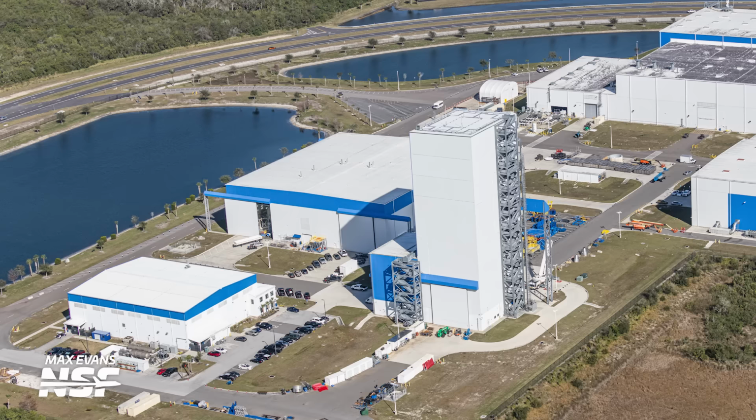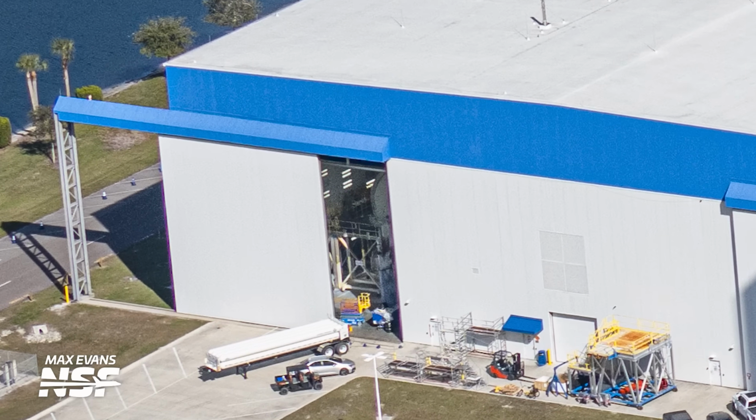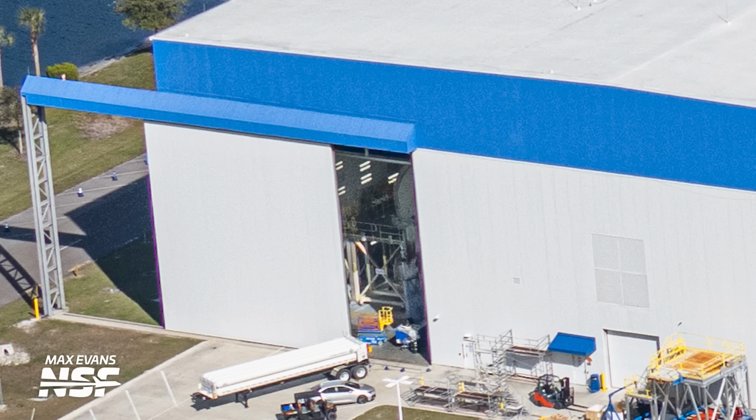As it turns out, we might have been lucky enough to catch a very brief glimpse of one of the pieces during our flight. At the surface coating facility, a door was cracked open, and we can see what might be the second stage for Flight 2 receiving its thermal insulation.